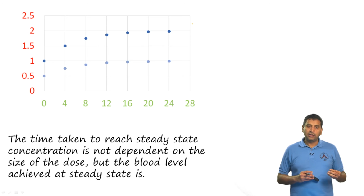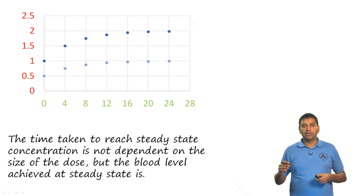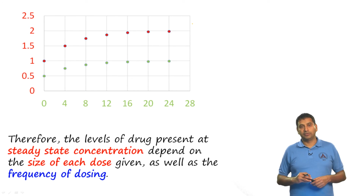The time taken to reach steady state concentration is not dependent on the size of the dose, but the blood level achieved at the steady state is. Therefore, the levels of the drug present at steady state concentration depend on the size of each dose given as well as the frequency of dosing.